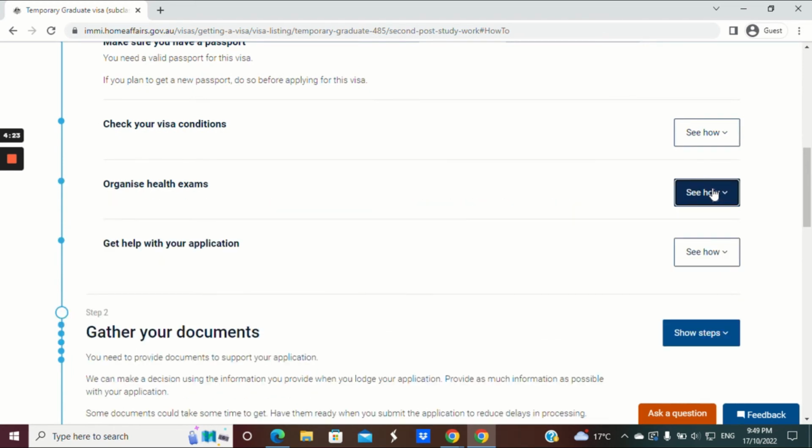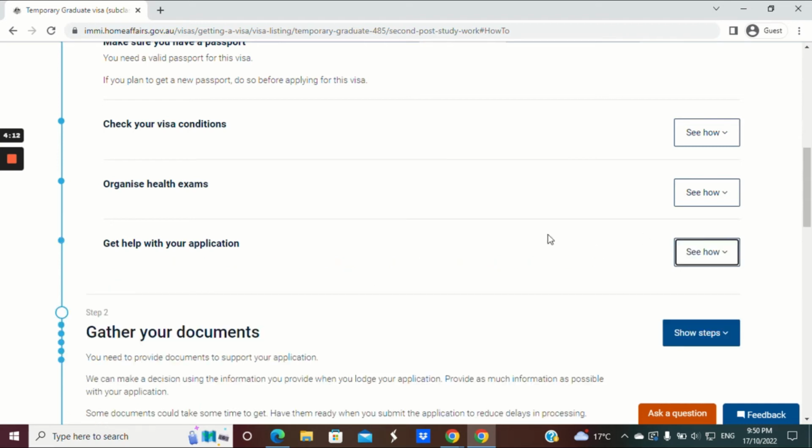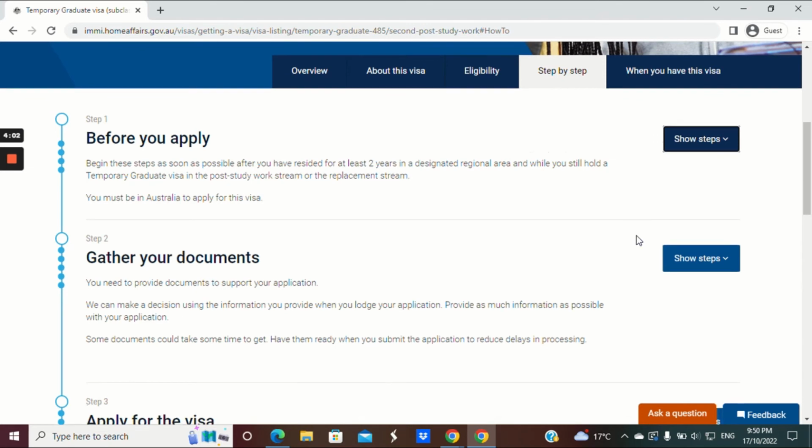Organize your health exams. You don't need to wait until you've been requested. You can do so prior. If you get help with your application, your migration agent or legal practitioner needs to provide documents 956 or 956A confirming that they're acting on your behalf. So that's step 1. Step 2, gather your documents.